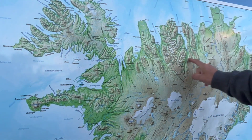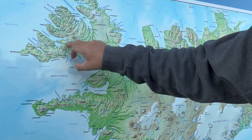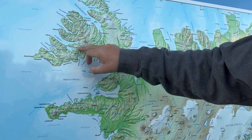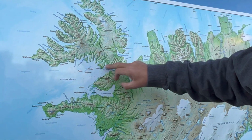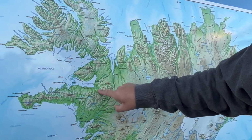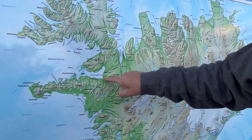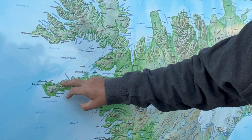And so we're covering a lot of distance here. Then we're going to follow this road to Dinjandi, which is a really cool waterfall. Coming back out, we are coming down a little bit south, right in this area, to spend the night. And then we're going to come through the Snæfellsnes Peninsula.